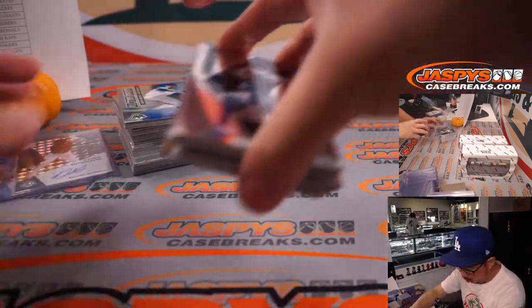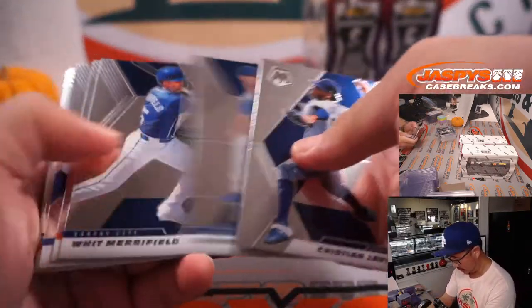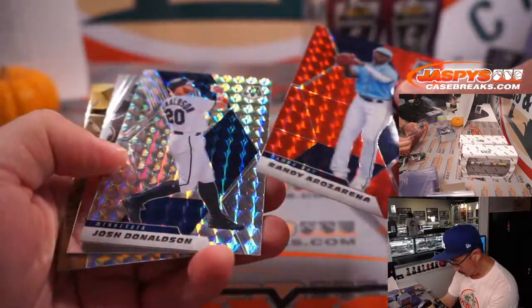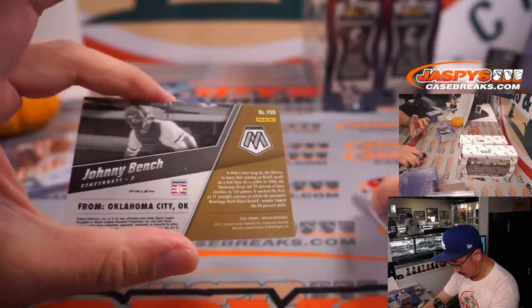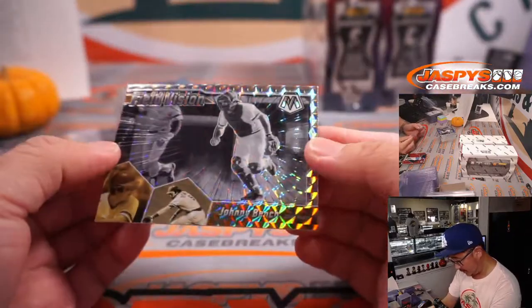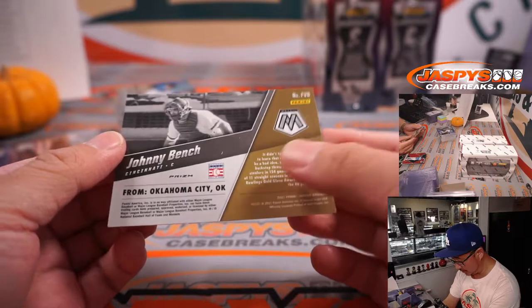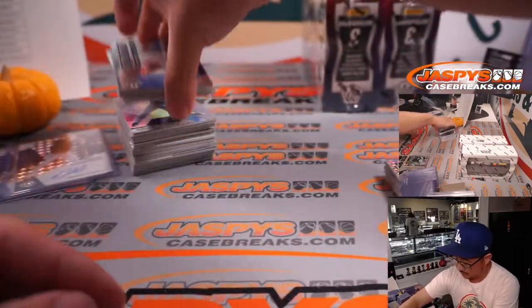Second half here, should be one more autograph out of here. It's kind of a cool sunburst pattern in the background there that looks really sharp. Looks pretty cool.